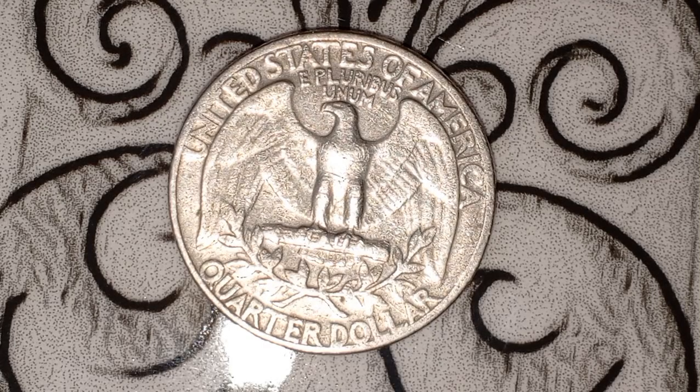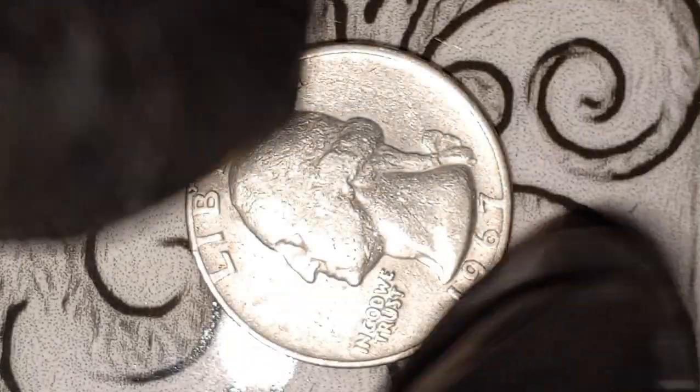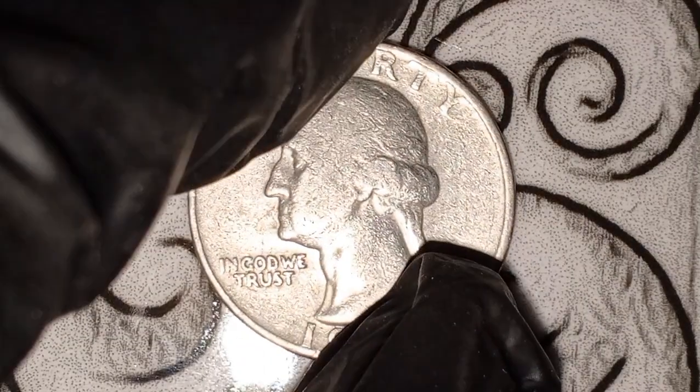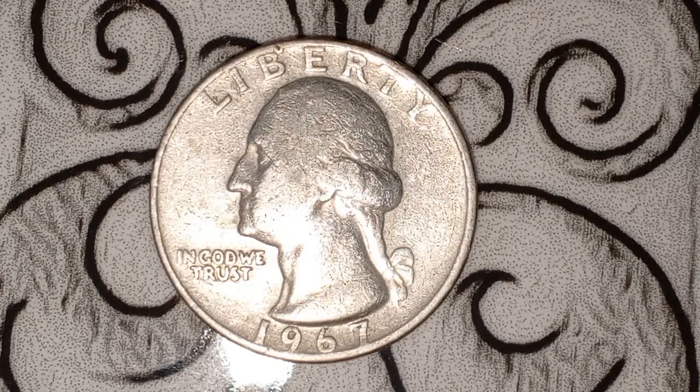That's right. Today, we're going to talk about why the 1967 Washington quarter could be hiding some rare, valuable secrets that have collectors bidding big money. So, grab your magnifying glass and let's get started.